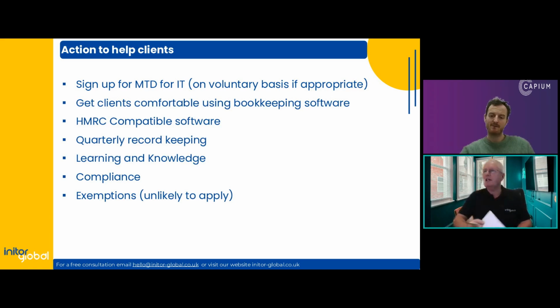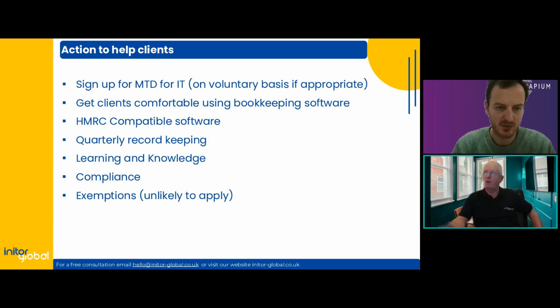So there is some action you can take at the moment to help clients, get them ready to sign up for MTD for income tax on a voluntary basis, if appropriate. If their income threshold is below £50,000, they might want to sign up for it in any event. Get clients comfortable using bookkeeping software, especially first-time users who may need the most support as they transition to the new regime. And of course, you'll need to get that HMRC compatible software that I've mentioned on a number of occasions throughout this presentation. Get your clients ready for quarterly record keeping.